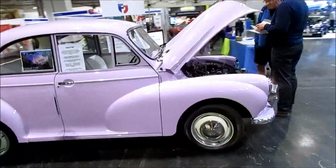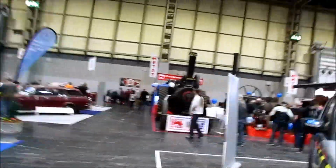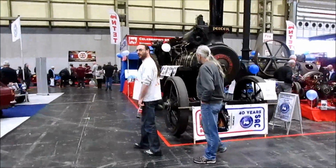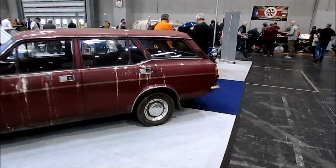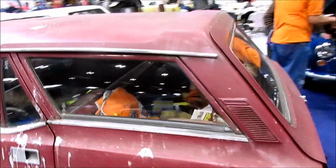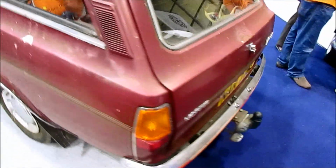Hello, Orange. Hello. I think I might as well pop down here, because there are some lovely traction engines along here, as well as this gorgeously, beautifully patinaed Marina. Do you want to know the shocking thing? It's MOT'd. Fabulous.